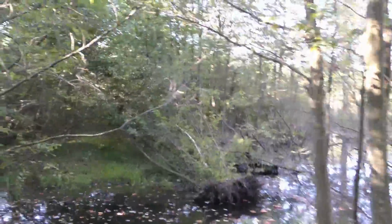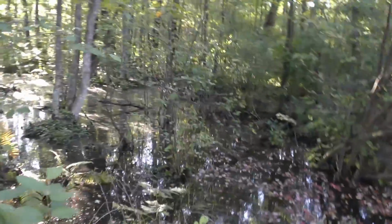Now I'm coming up on the stream. Well, it's not really even a stream, it's just kind of like the swamp does this right here. So I'm gonna make my way through this. I'm gonna put the camera away because I don't want to risk dropping it in the water, and then I'll maybe get it back out once I get to the spot I'm going to.